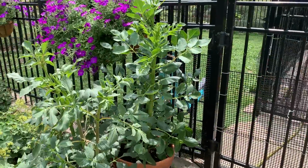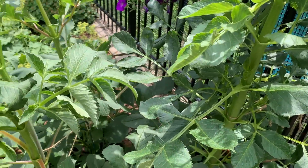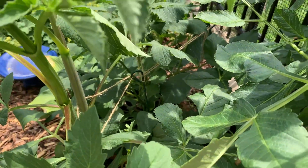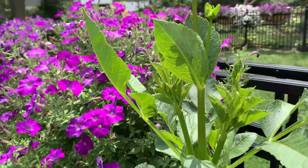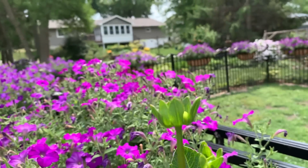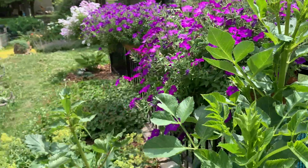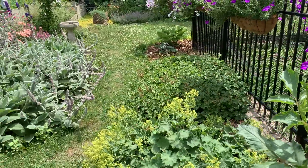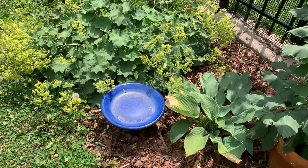These dahlias are supposed to get tall. I do have them staked up. It might be a little bit of an eyesore, but I think it'd be worse if they would fall over. But I'm going to have buds here, and I do have this stake right here. Whoops, my little doorstop.